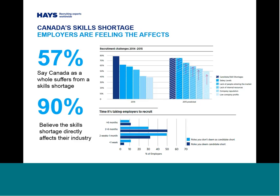Final point on this slide, right at the bottom, the amount of time it takes to fill a role is a good indicator of the pressure the job market is under, so we've started to track this here in Canada. You can see the majority of employers saying it's taking about 2 to 6 months to fill a role where there is a candidate shortage. The most difficult level of role to fill would be senior management roles. That can have a knock-on effect, of course, in terms of cost and productivity. You have to bring in contractors when they're trying to fill the job, etc. So more evidence of there being a skill shortage in certain areas.